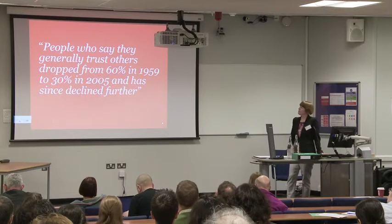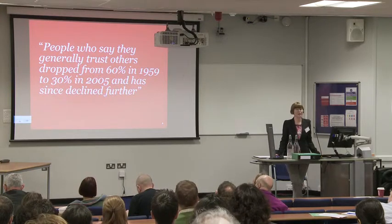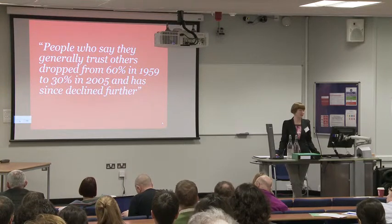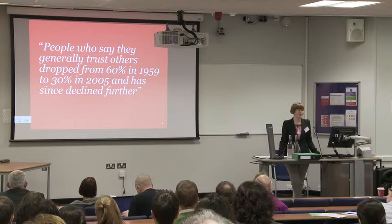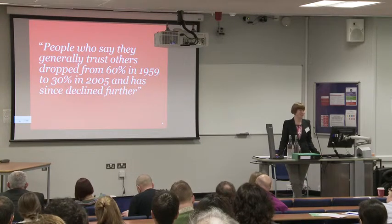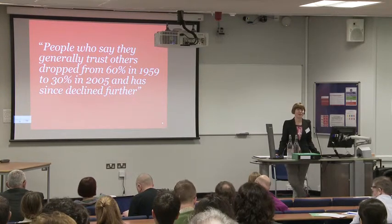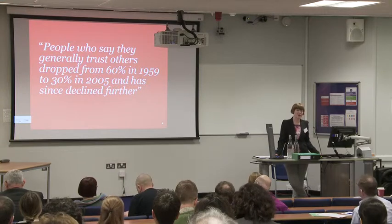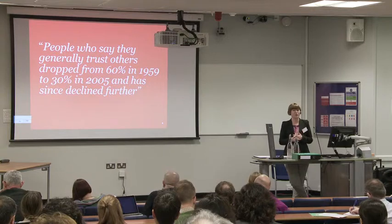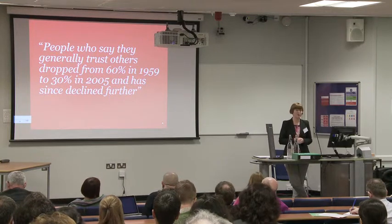This quote here says that basically trust in other people around us has reduced. In 1959, we felt that we could trust people. 60% of us felt we could trust our neighbours and people. Now it's 30%, and I'm sure it's declined even further since then. Although we're more integrated as a society digitally, we seem to have lost some of those community aspects, and it's even greater, I think, across the rest of the country.